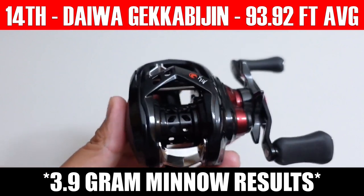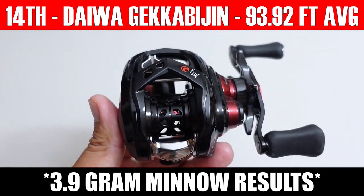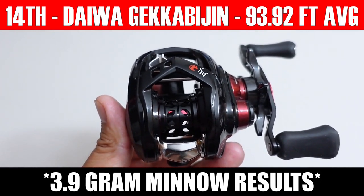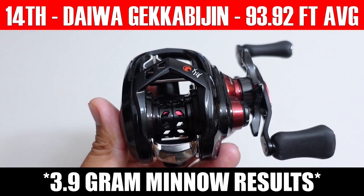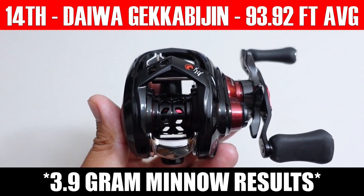Now this may come as a huge shock to a lot of people, including myself, but unfortunately the Gekkabidgeon was hampered by its lack of line capacity. Because if you rewind to the cast footage for the Gekkabidgeon, it pretty much casted all its line off right down to the tape. So if it held more line or had better line lay, then I'm sure it could have done a lot better. But could it have won? I'm going to say probably not.